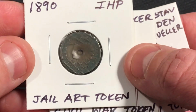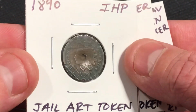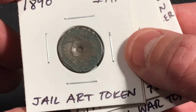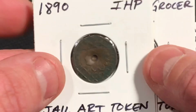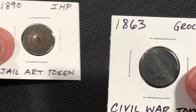But I also bought this from the same guy that sold me all the world silver coins. And he was saying that he considered this a Jailhouse Art Token. So I guess in jail they would take some coins and turn them into little pieces of art. So really, really cool. I was excited for that one. I'm definitely going to keep that in my collection.